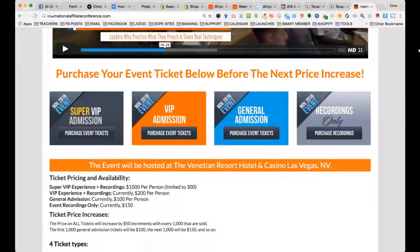Now, I'm going to show you guys how to purchase this. So don't worry. In a minute, I'm going to show you where you can log into your virtual office and choose which tickets you want. General admission is $100, and it gives you all 3 days. Okay, you can see the prices right here, $150 for the event recordings, $100 to attend all 3 days. $100 per person, all 3 days. This right here is an absolute minimum. No matter what, lock up your event ticket.